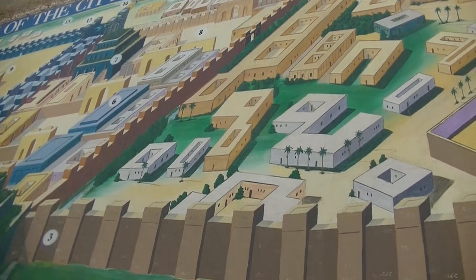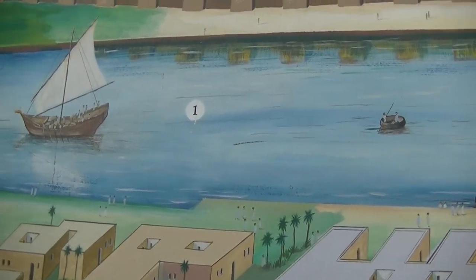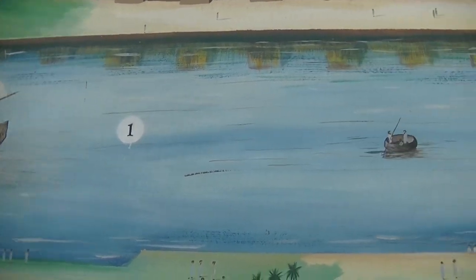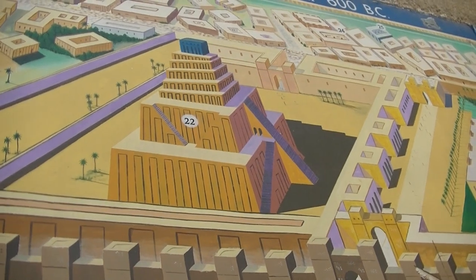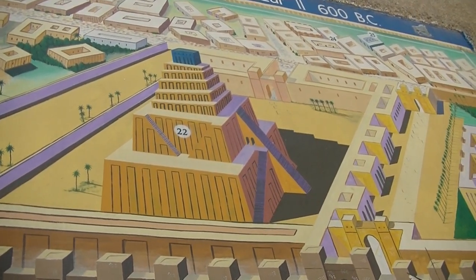The city of Babylon was divided by a river. The name of the river, number 1, is called Al-Furat in Arabic, and in English, the Euphrates River. There was a bridge in Babylon, number 27. There was a tower at that time called the Tower of Babylon, number 22.